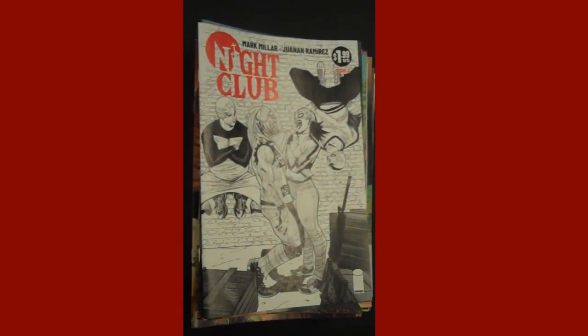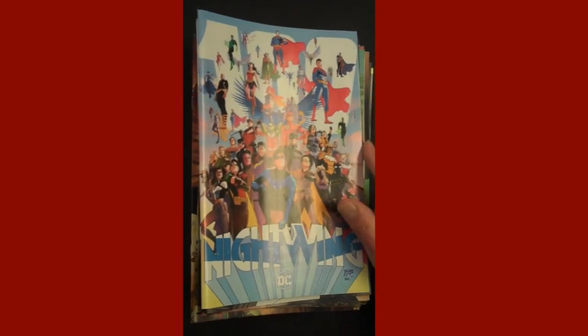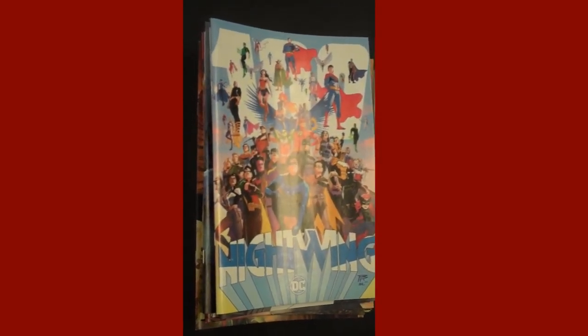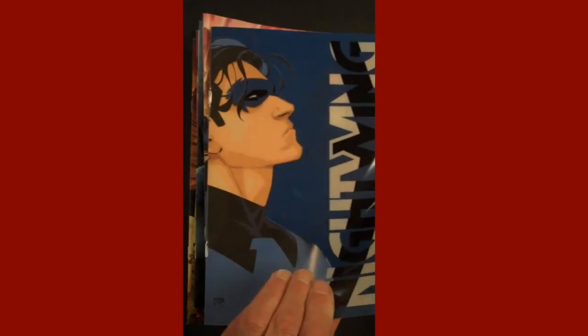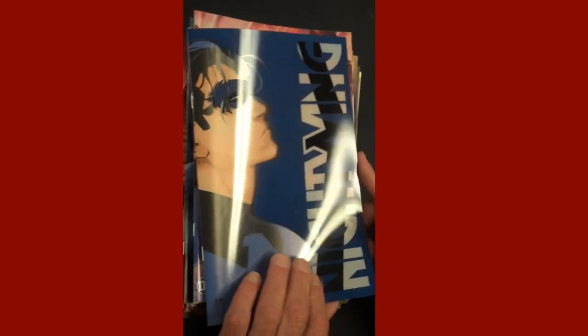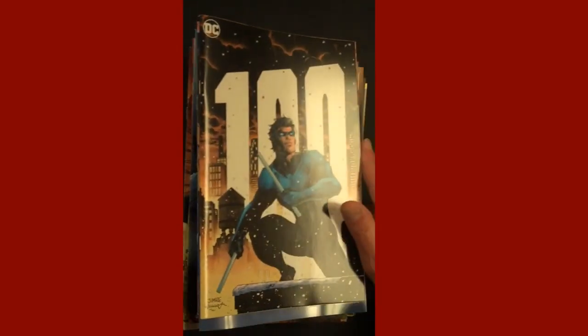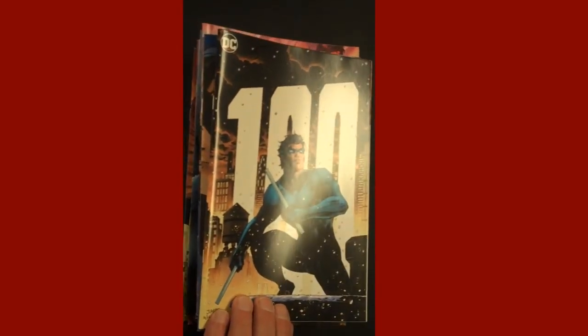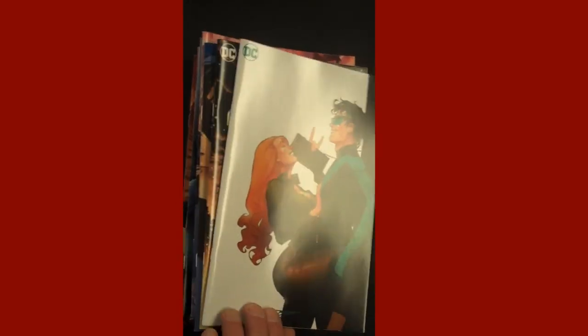And then from DC, kind of a milestone for them, we have issue 100 of Nightwing. And there's one of the variants for Nightwing issue 100. And then we have these lovely acetate cover variants. So that's pretty cool, masked and unmasked. We have the Jim Lee variant right there. And yet another variant right there. I think that's Jimenez.